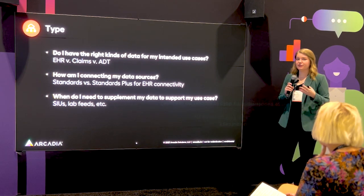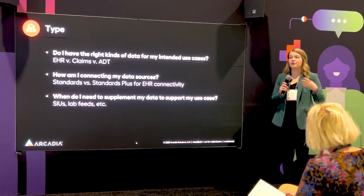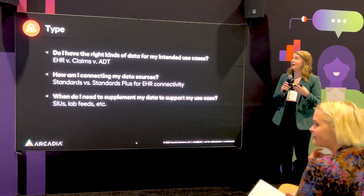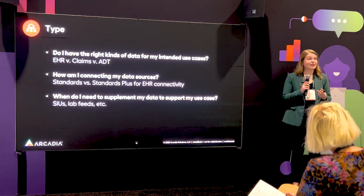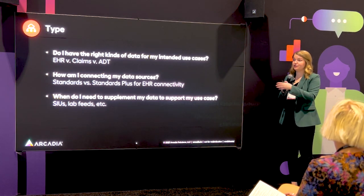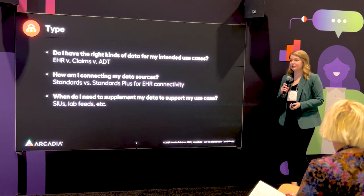And then what are you also going to need in addition to the main core data sources that you have in order to have the right types of data in the system? And this might look like supplementing EHR data with external labs. It might look like getting a scheduling interface feed if your data source doesn't have future appointments. A lot of the work that we do in population health is preparing for future visits. And so knowing when patients already have appointments scheduled gives you a real leg up.